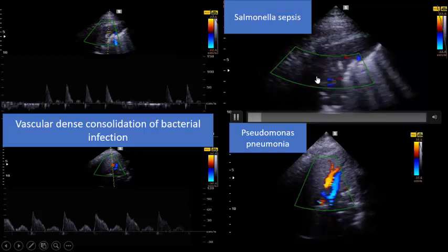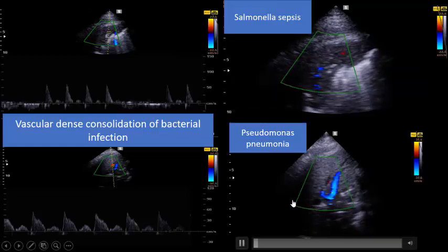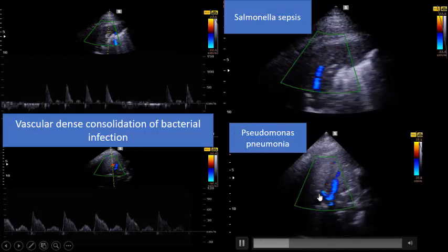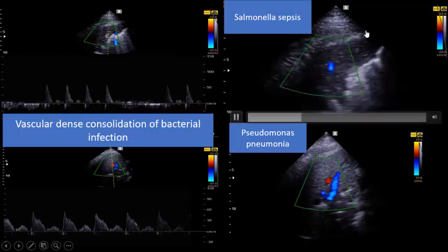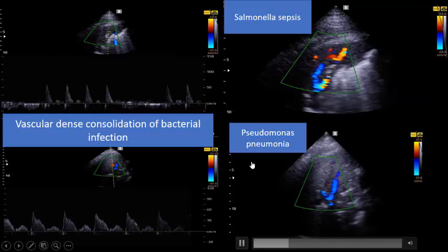And as you see here, when we put a pulsed wave, you see a lot of flow in this pulmonary consolidation, okay? And this other patient with Pseudomonas pneumonia, you see a lot of the blood flow here and dilatation of the pulmonary vasculature and a lot of blood flow. If you see the consolidation, please just fire color, you will see a lot of blood in case of bacterial infection.